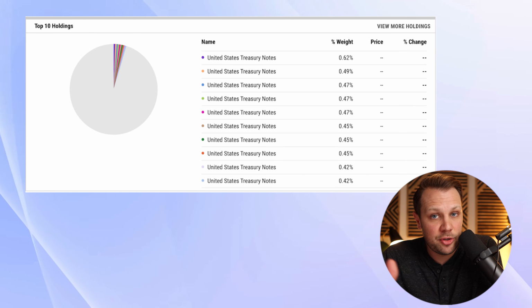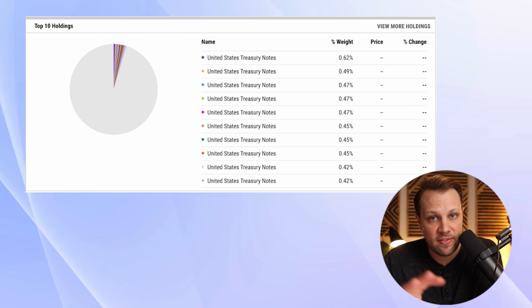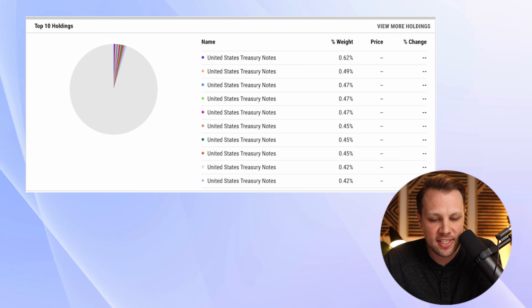bonds. Now, the top 10 holdings are all U.S. Treasury notes with different maturity dates, but like I said, it does have a diversified portfolio of bonds, but that's what the top 10 holdings are within this exact fund. So if you're looking to create a 3-fund portfolio, then you can add international stocks and you can add bonds as well, because the way the 3-fund portfolio works is that you have a portion of U.S. stocks, you have a portion of international stocks, and a portion of bonds within that portfolio.